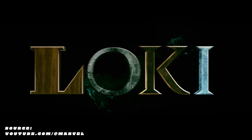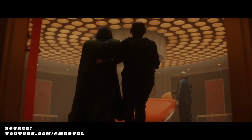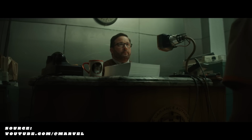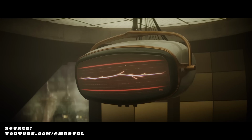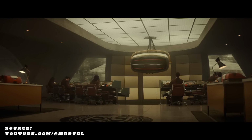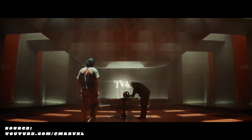Now, if you're a fan of the hit show Loki, Marvel Studios will have a TVA, Time Variance Authority, walkthrough experience where you will get to see pivotal moments from the show recreated in front of you. This sounds really neat, and I love the set design of this whole show, so I'm excited to see what they do here.